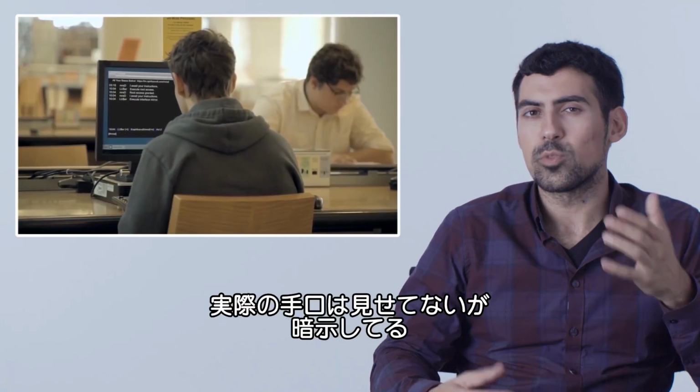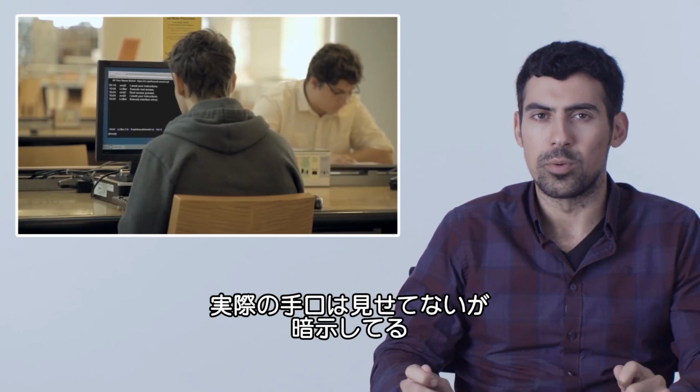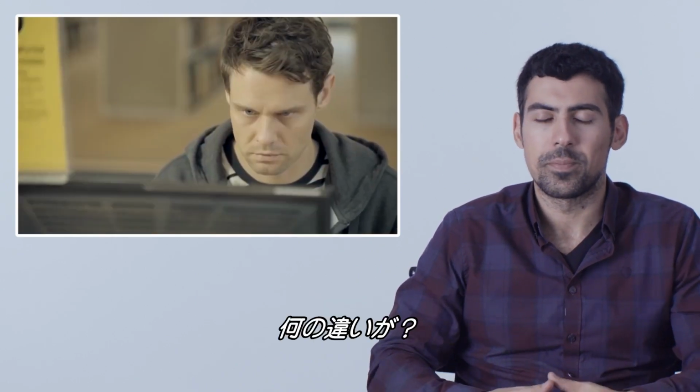It means they work for me. I think that's what they're implying here, even though they're not really showing the actual exploit. What difference does that make to me?